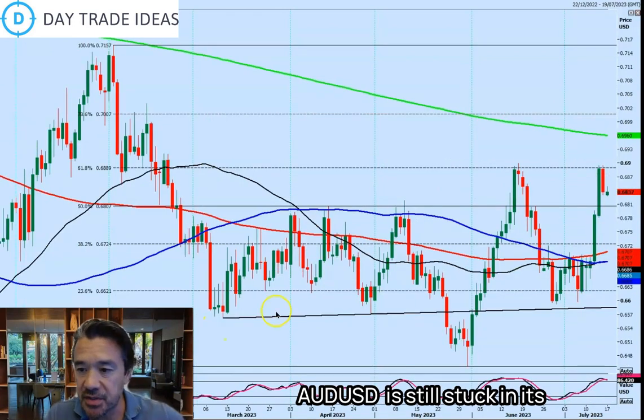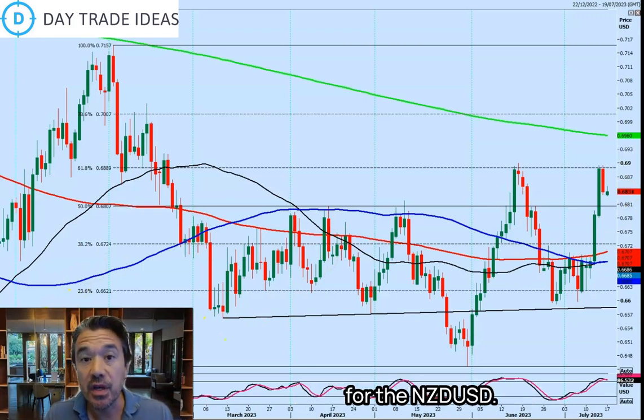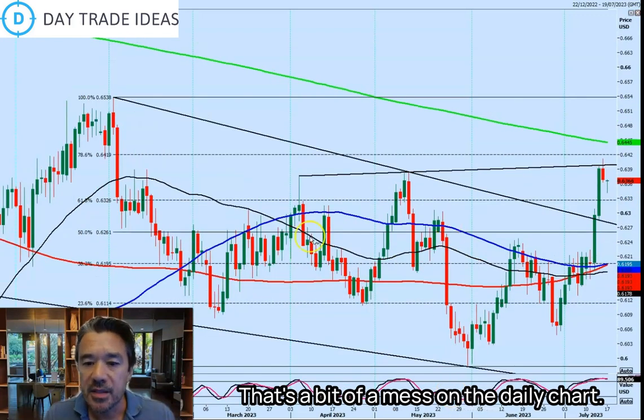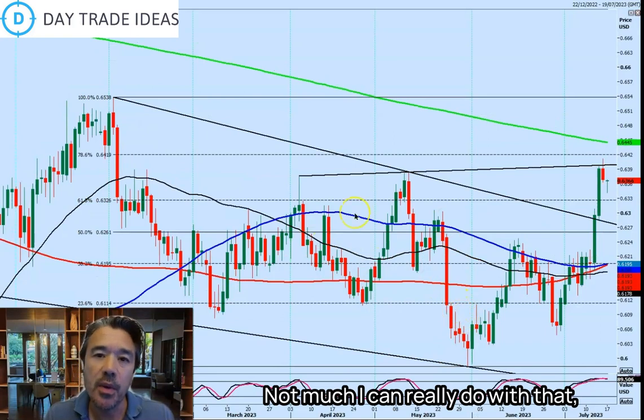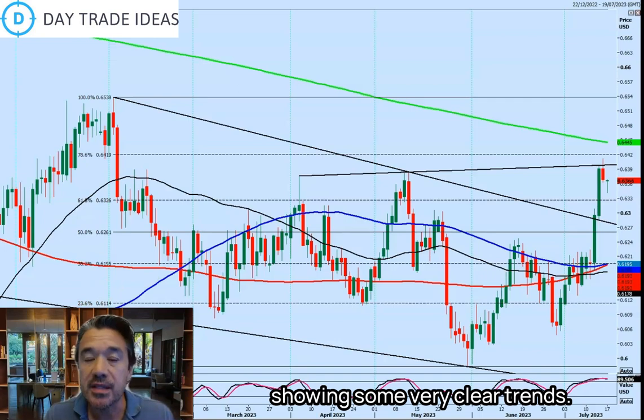Aussie versus the US dollar is still stuck in this horrible sideways channel. And it's a similar picture for the New Zealand dollar versus the US dollar. That's a bit of a mess on the daily chart. Not much I can really do with that. But the euro and the pound are showing some very clear trends. Let's have a look at those.